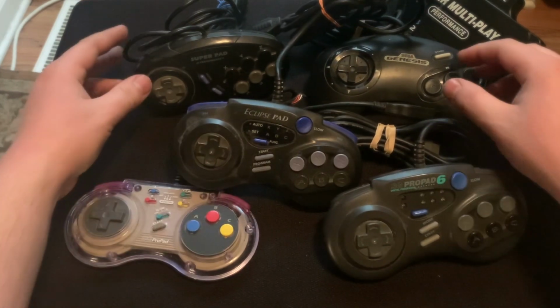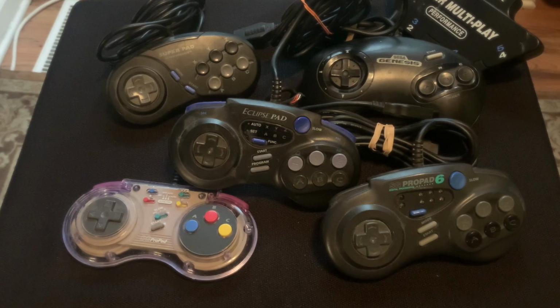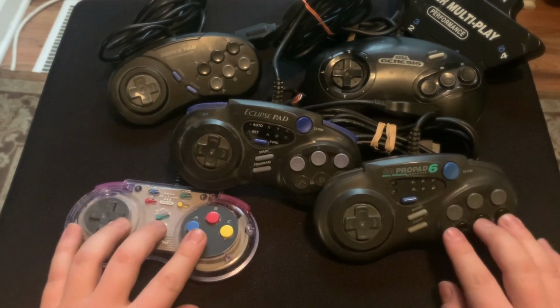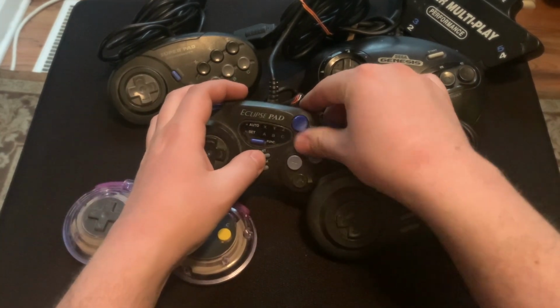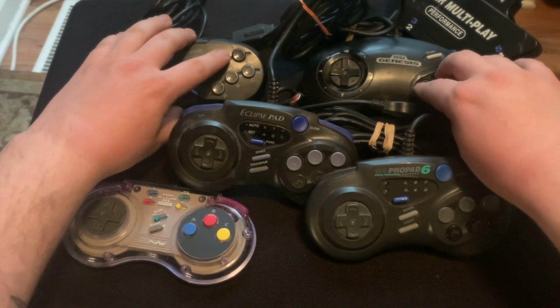Well, I think that'll do it. That's all the controllers that I have. Just pressing every button. I have the obsessive need to just fidget with buttons when I see them.